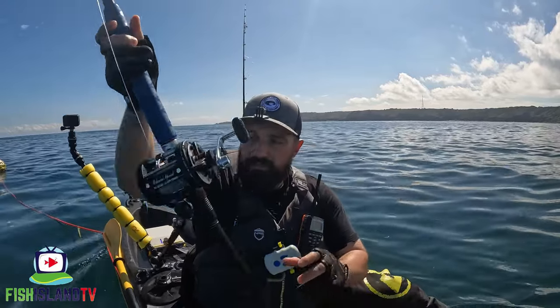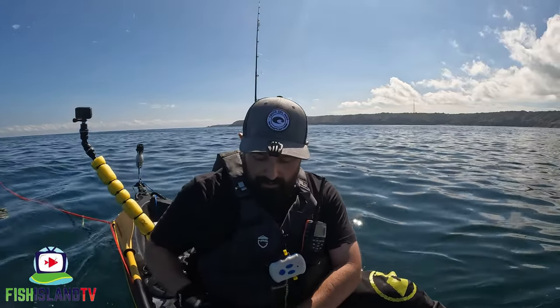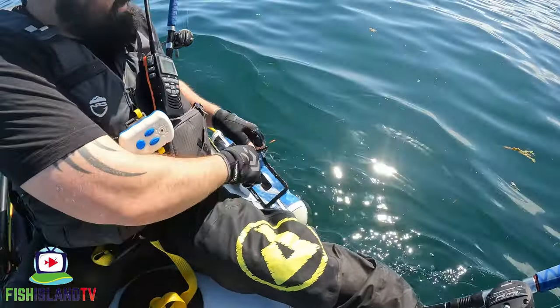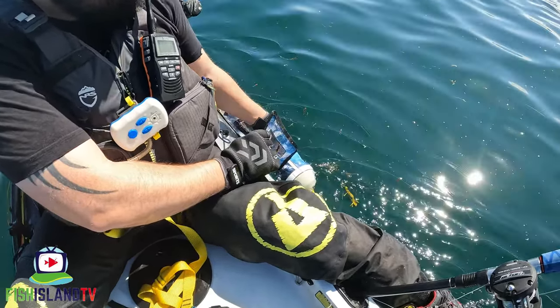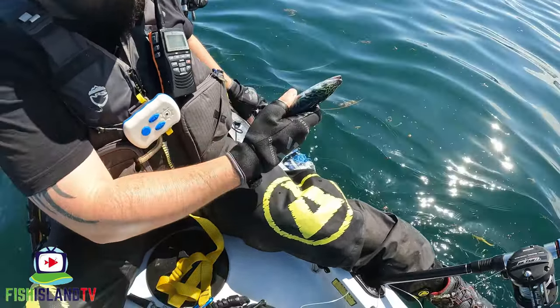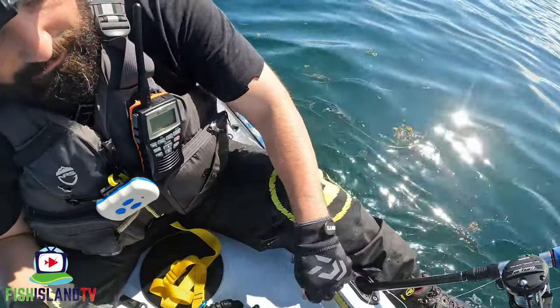So let's get this rod ready. Tube down here, hopefully you can see that, the stealth kayak live bait tube, and I've got a live Mackie. They should still be kicking after paddling out here. They should be good. Is he good? Yeah, he's good, still kicking.